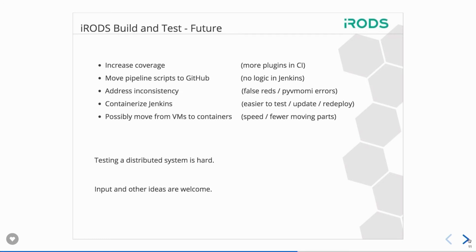And hopefully, we might be able to containerize our testing too. Right now we are creating VMs and destroying VMs, and it takes us 8 hours. And testing iRODS is difficult since it's distributed, and we are testing over several different OSes and several different databases.